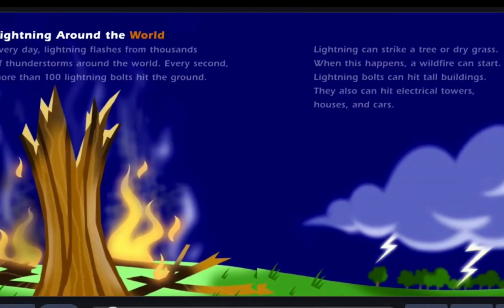Lightning around the world. Every day, lightning flashes from thousands of thunderstorms around the world. Every second, more than 100 lightning bolts hit the ground. Lightning can strike a tree or dry grass. When this happens, a wildfire can start.